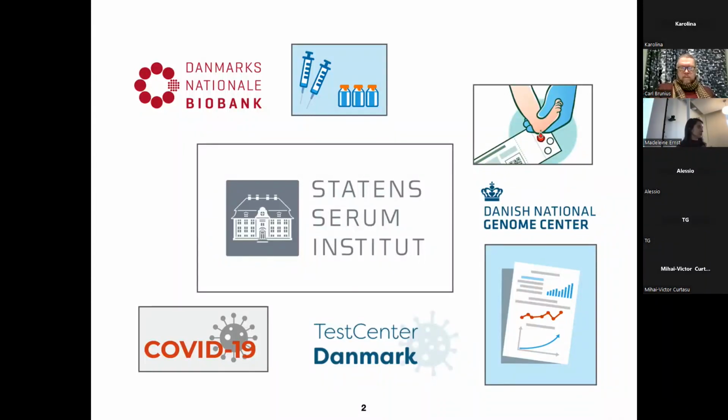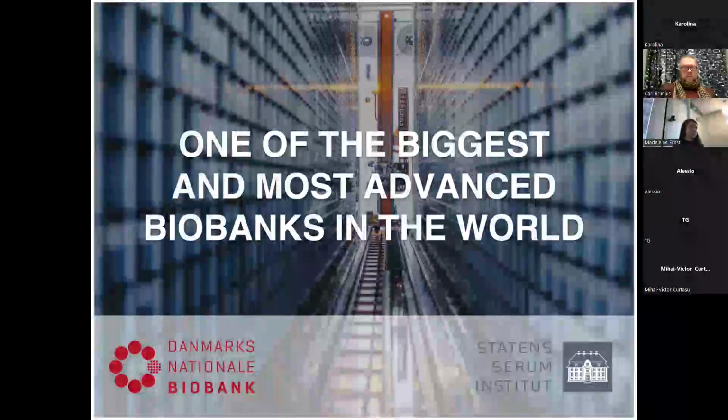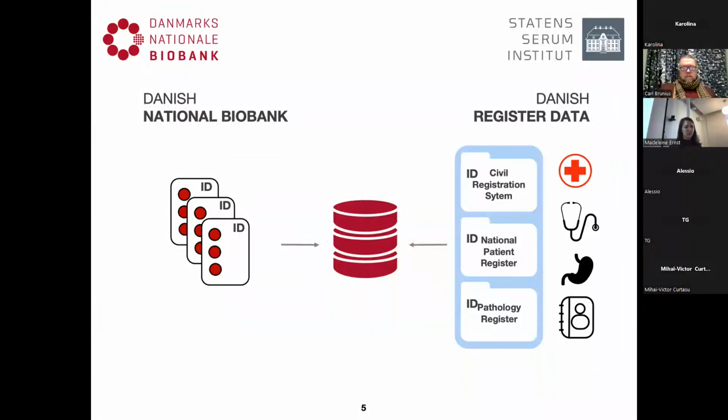So SSI is responsible for a number of health-related services, but we also have a very active research environment. And what is maybe less known is that we host the Danish National Biobank and also the Danish National Genome Center. In particular, the Danish National Biobank is a fantastic resource for research, because with 8.5 million samples in store, it is one of the biggest and most advanced biobanks in the world. This is particularly exciting for us to do research on, because we can link all of those biological samples also to diverse health and social records from the Danish registries, offering great opportunities for population-based research.